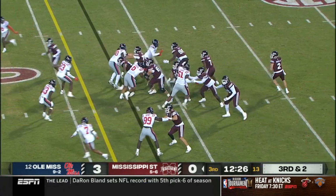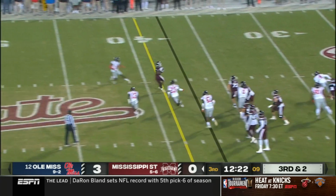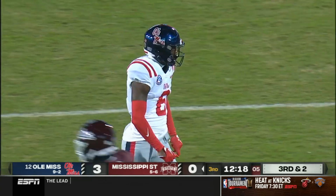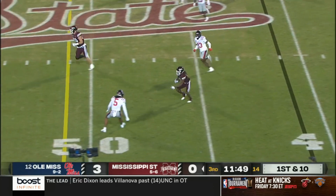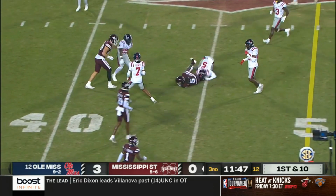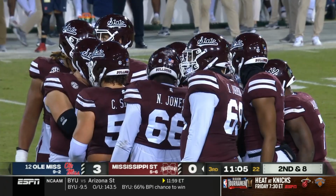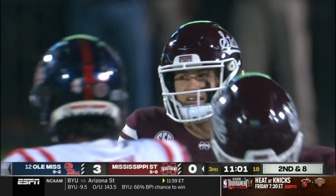It's still play action. Only 2 receivers out on routes. Now he finds Marks, who picks up the first down and gets leveled. Absolutely floored by Zamari Walton. Here's a nice catch and run by Tulu Griffin. And the pride of Philadelphia, Mississippi, picks up 14. Will Rogers, 16 of 24 for 118 through the air.